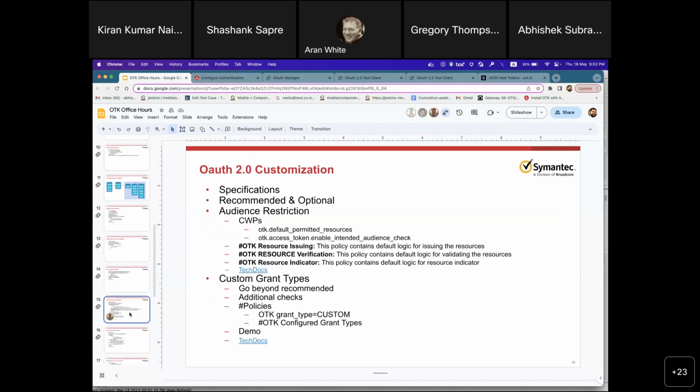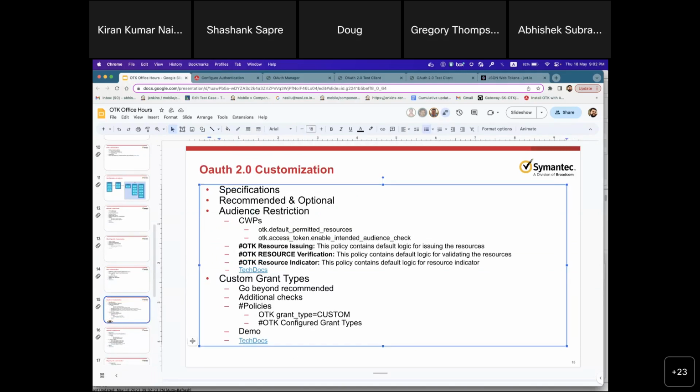Next, I will move on to some OAuth 2 customizations. Here we have some customizations related to audience restrictions. There are some cluster properties, default permitted resources and enable intended audience check, which is like a flag. These audience restrictions come as part of resource restrictions, which are part of the OAuth 2 specifications, where we have something called the resource for which the token should be issued. In that use case, these cluster properties and this feature come into play. I'll not go through this; please go through the documentation available here. In the interest of time, I will move to the custom grant types.